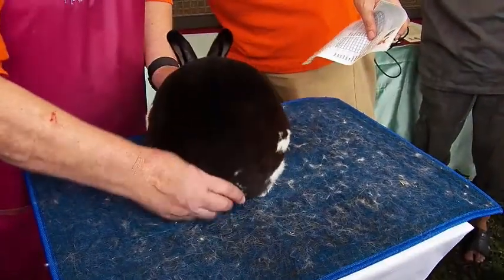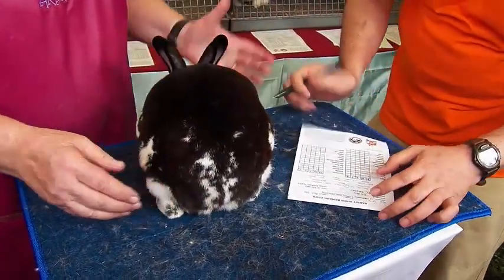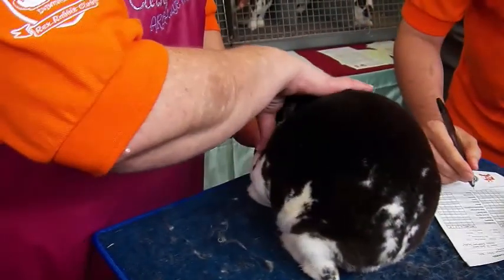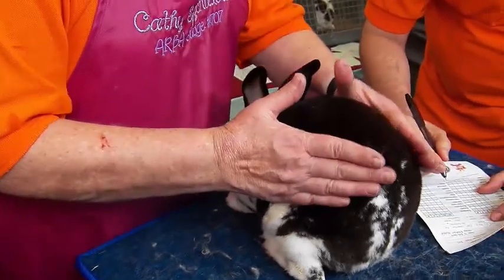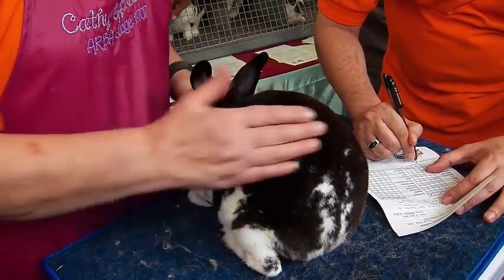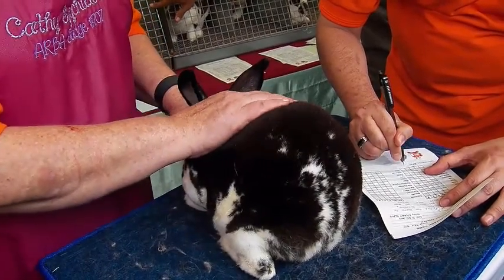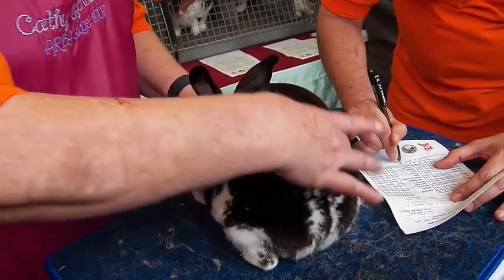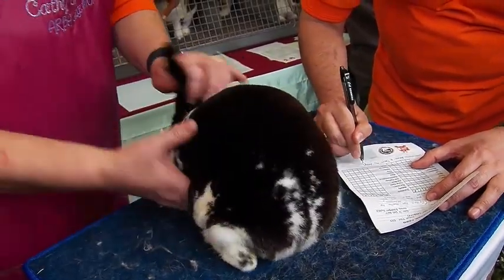This is number 3. This buck has a better head, good length to the ears. He's quicker in that start to the shoulder, but he's got too much taper in that hind end. Doesn't have the depth and roundness, he's just a little bit narrow. Fair texture, just a little too much protrusion of guard hair, spoiling the overall texture. It just lacks that hind end.